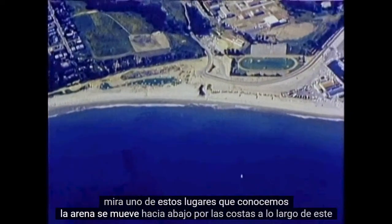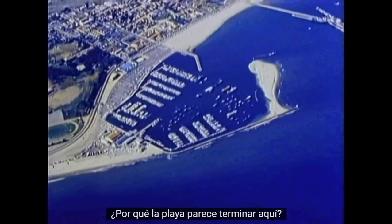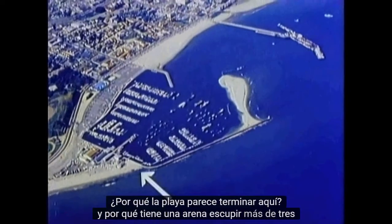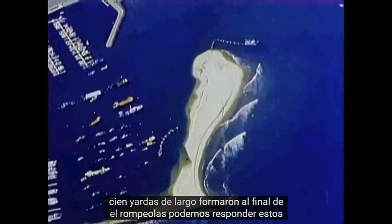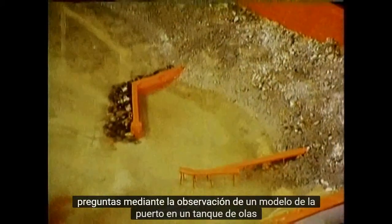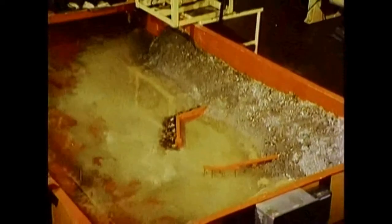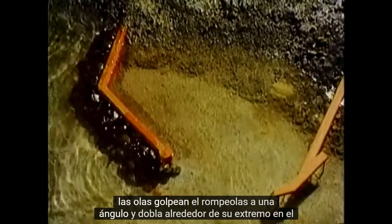We know the sand is moving down coast along this beach toward the harbor at Santa Barbara. Why does the beach appear to end here? And why has a sand spit over 300 yards long formed off the end of the breakwater? We can answer these questions by observing a model of the harbor in a wave tank. The waves strike the breakwater at an angle and bend around its end into the harbor.